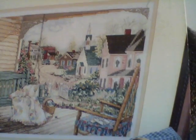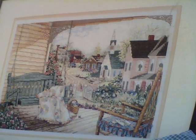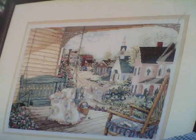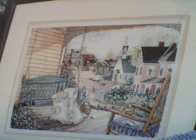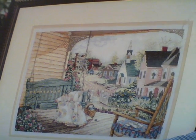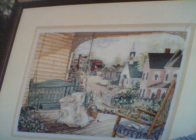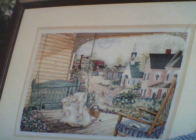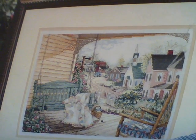This is book number 75, Victory Garden. Try and get up close. Got some rocking chairs there, porch swing, nice little quilt, Afghan. Man, that looks like my kind of neighborhood, right? Sitting on the porch swing, doing a little cross stitch, sipping a little coffee, waving to the neighbors. I can do that. I could do that. I could be there.